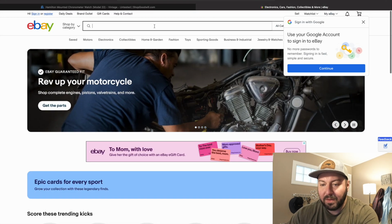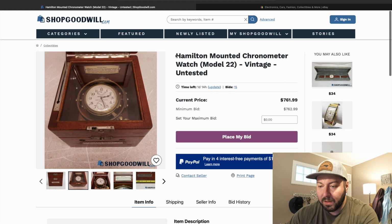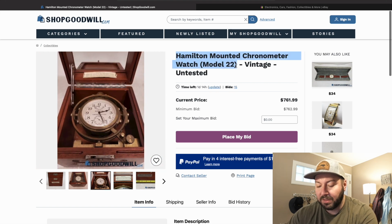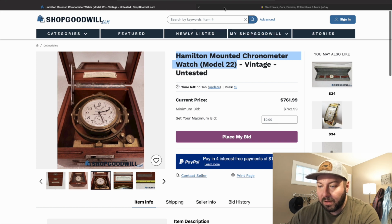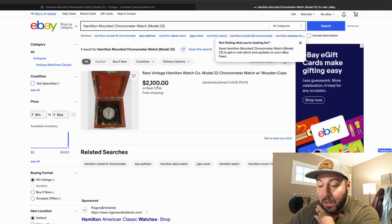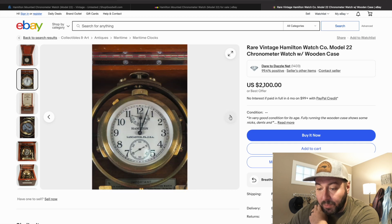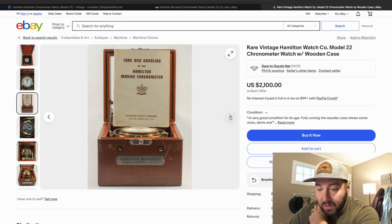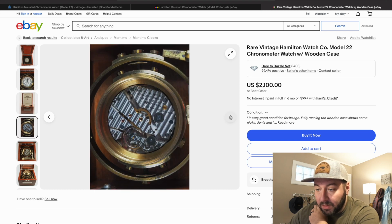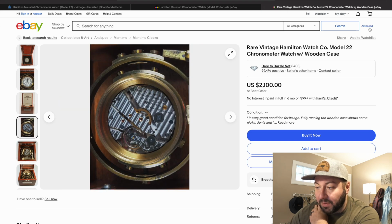Let's go to eBay and see what that's actually going for, see if we can find something on eBay here. Hamilton mounted. Oh, wow. Okay. So there's one listed here for $2,100. Wow. Wonder if that one actually works. It almost looks the same. Marine chronometer.